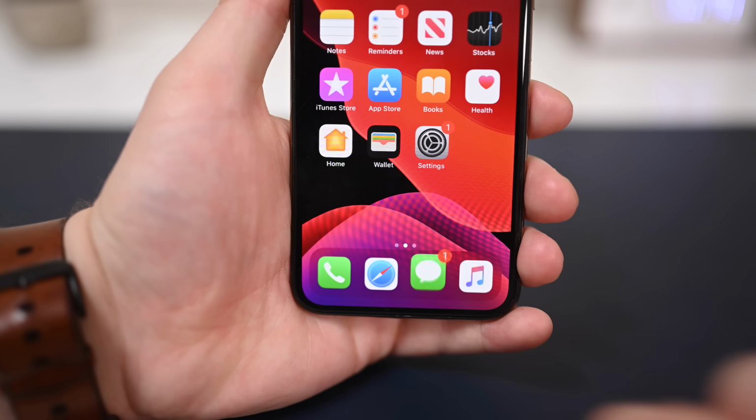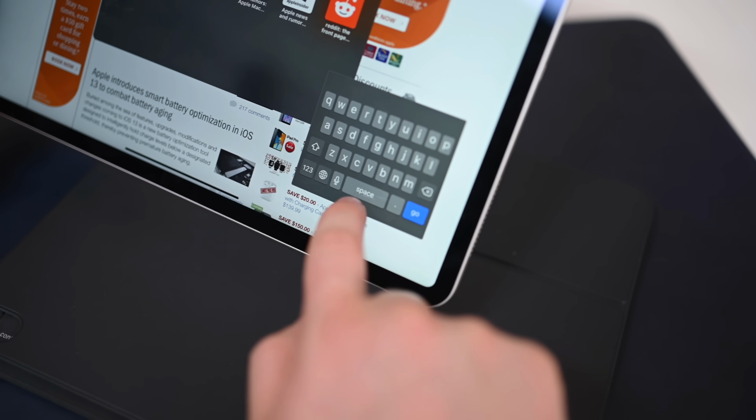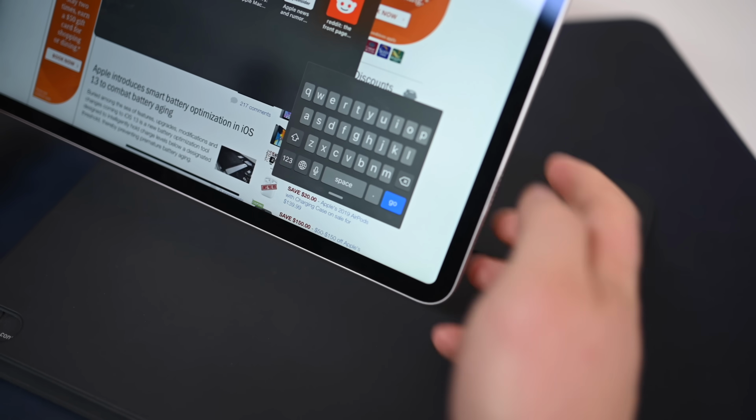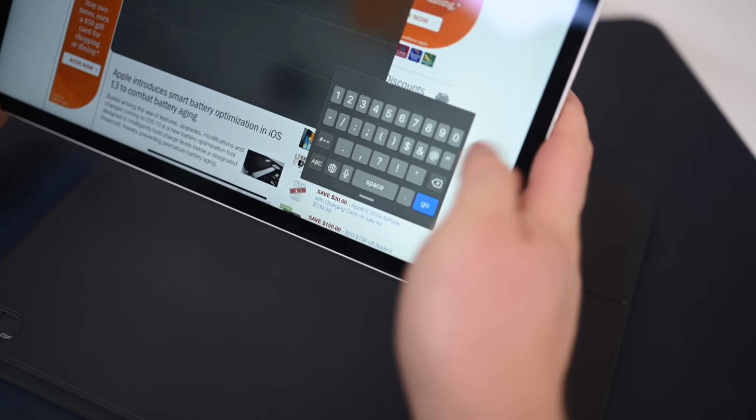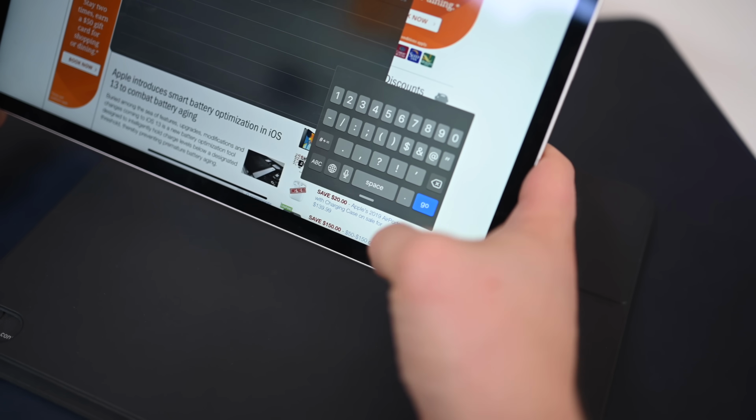Not only does it work here on the iPhone, but it uses the detached keyboard, the floating keyboard on the iPad, and you can do it there one-handed as well. So really easy if you're standing up holding an iPad and need to do some typing.